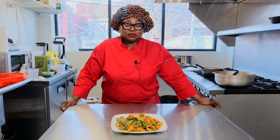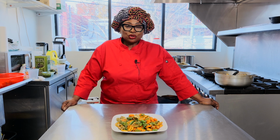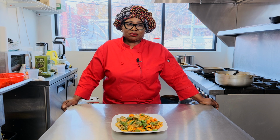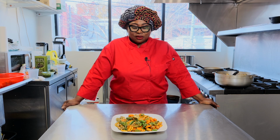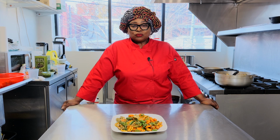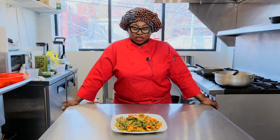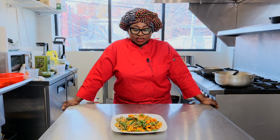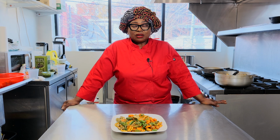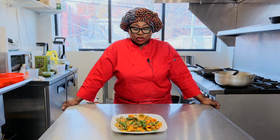The only thing I'm trying to emphasize here is do not use ripe plantains. Ripe plantains are made for making what we call dodo or aloko in West Africa. For chicken DG or Poulet DG, we use the ones between green and yellow plantains so that they stay crunchy and they stay alive in the dish.